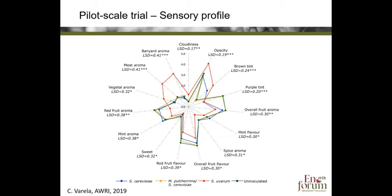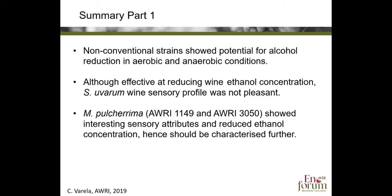Interestingly, as noted in the volatile analysis, people were able to sense that the Metschnikowia inoculated wine, sequentially inoculated with cerevisiae, was actually very similar to the uninoculated ferments. There was much more purple tint, much more overall fruit aroma, much more overall fruit flavour, red fruit flavours, and red fruit aromas. So there was a lot of positive characteristics here in aroma and flavour to combine with the lower alcohol production. So this was extremely positive and warranted further investigation.